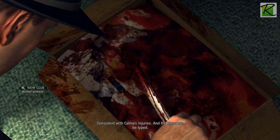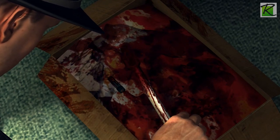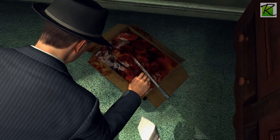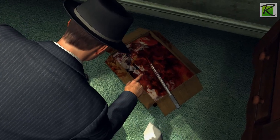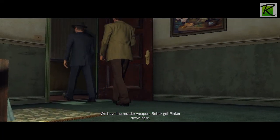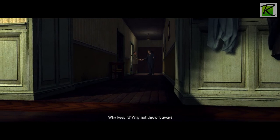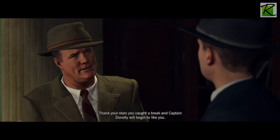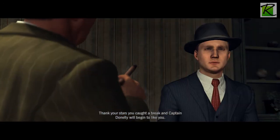The blood can be typed. They can type the blood, they can't do DNA yet, but this looks like a very good case. You're not going to mention any of the blood, that's fine. We have the murder weapon, we better get Pinkerton down here. Why keep it? Why not throw it away? Think these clowns are geniuses? He's trying to frame somebody. Captain Donald would begin to like you.